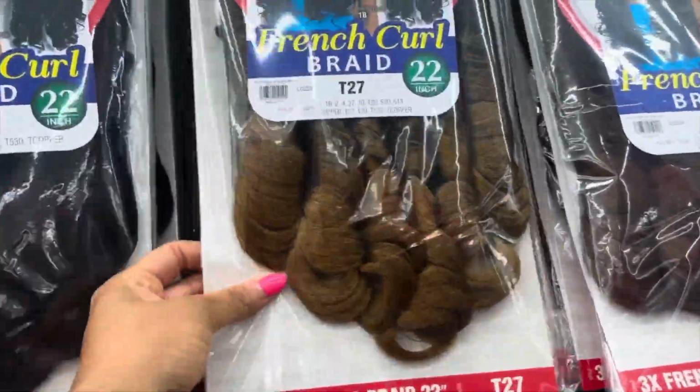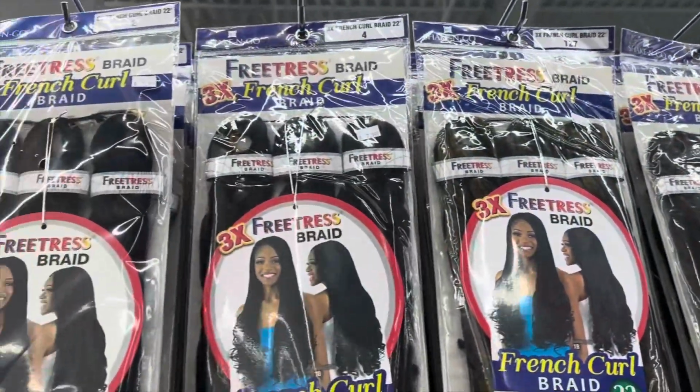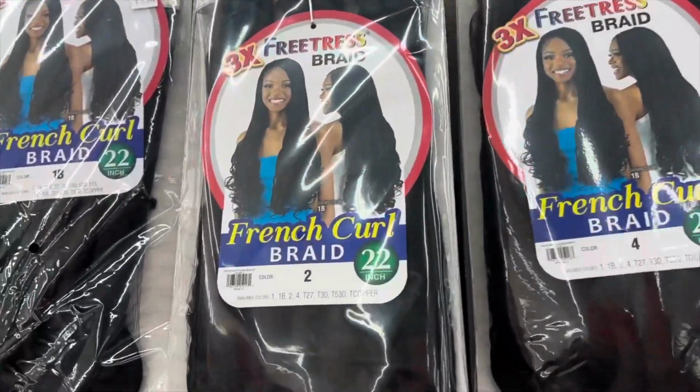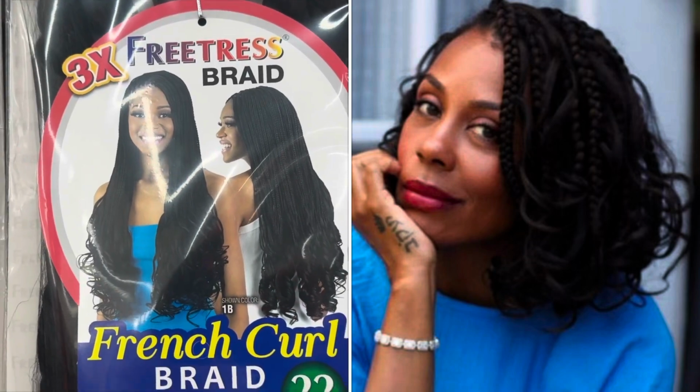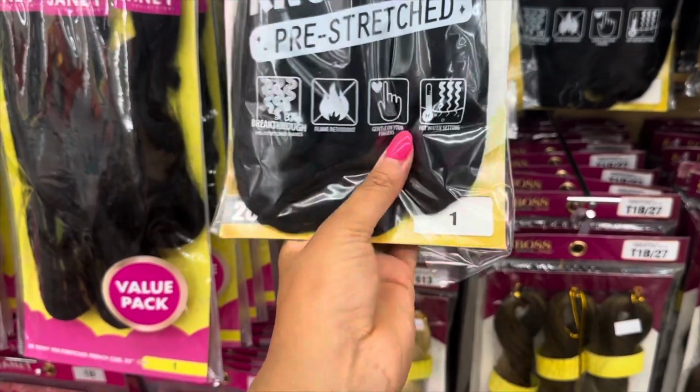Lastly, I saw this brand one day when I was leaving with the hair already pre-curled and I was like, what does this do? And I actually bought one pack just to see what it would do and I liked it. I really did like it. So give this one a try if you ever see it in your beauty supply as well.